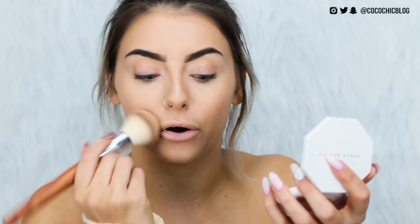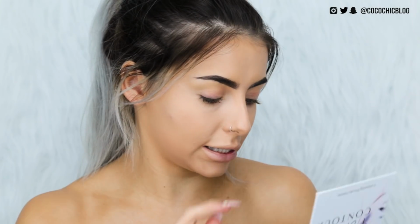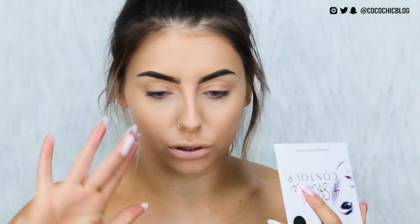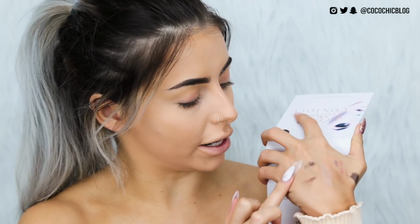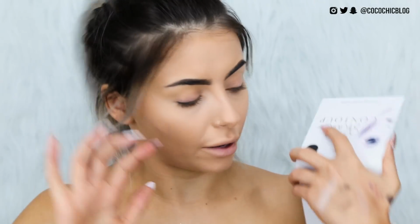But overall, like, I'm not mad about the powder at all. I'm not like, oh my god, this is like a new holy grail powder from the drugstore, but it's fine, it's nice enough. I'm then gonna go in with this 4 shade contouring powder palette, and inside you have a light contour, so this could have actually gone under my eyes, to be fair, although that does look very light for me. We've got a highlighter, which is kind of like a pinky tone.